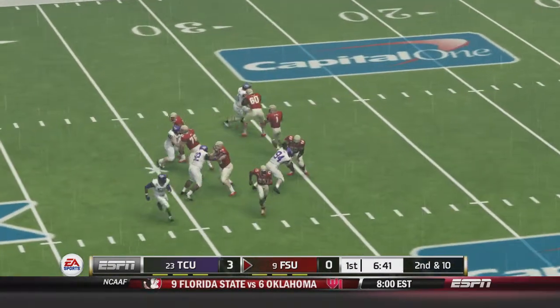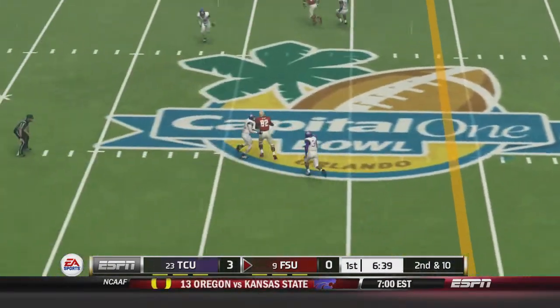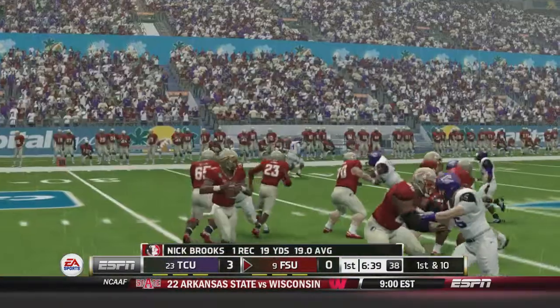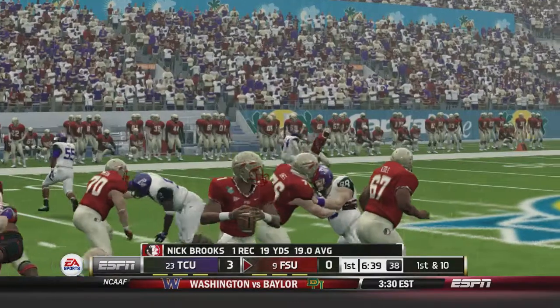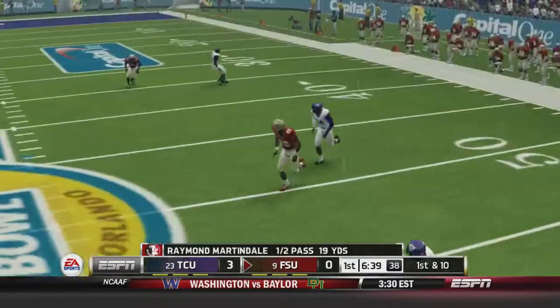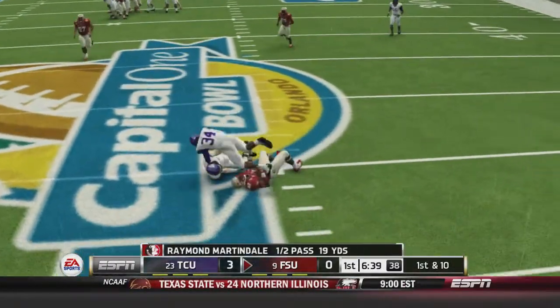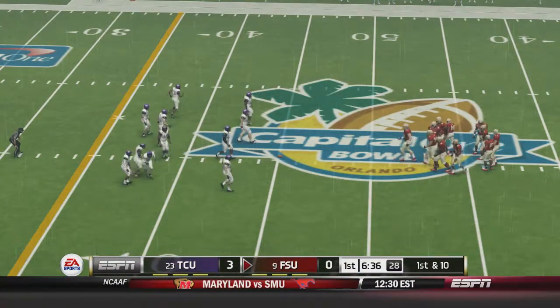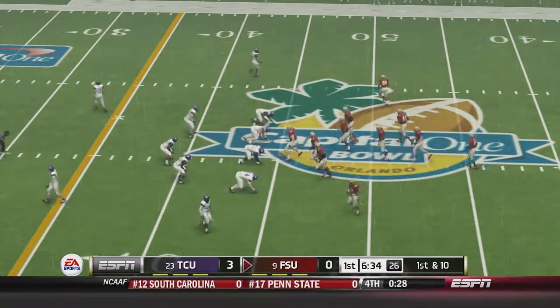Martindale on the shotgun. Fake handoff to Cole. Cannon drops back. Throws. Got it over the middle, and that's going to be his receiver, Nick Brooks. He's going to make a catch, little slant, right at the hash marks. Takes a hit, too. Holds on to the ball. Florida State on TCU's 45.